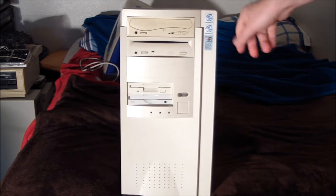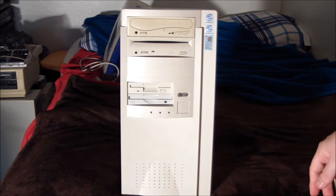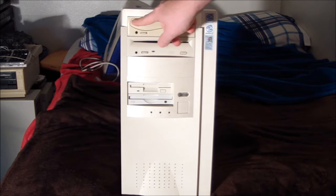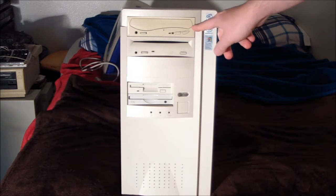There's 2 Pentium 3 stickers. That's just because there's 2 Pentiums. I like case stickers, case badges. They add some personality to things. People that have seen this comment on this DVD drive. I don't know, it's a weird, unique DVD drive. It's just got this weird wavy sort of bezel.